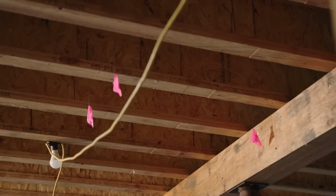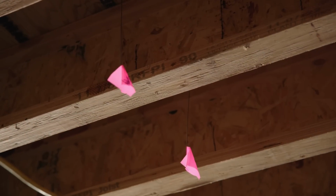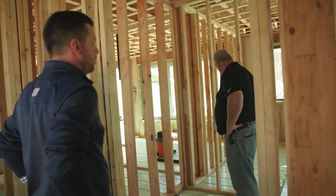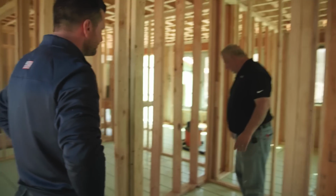He drills some pilot holes and puts these flags down, so it lets him know in the basement where he is. If we have a joist or something in his way, we can make arrangements to move it so he has access to get to these locations. Yeah, I saw those flags when we were downstairs.